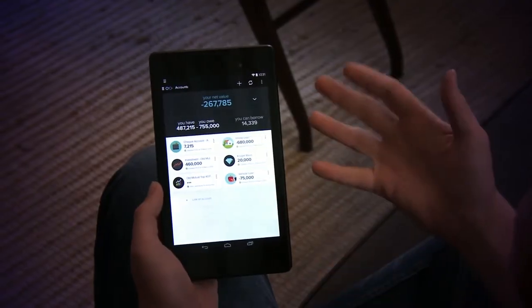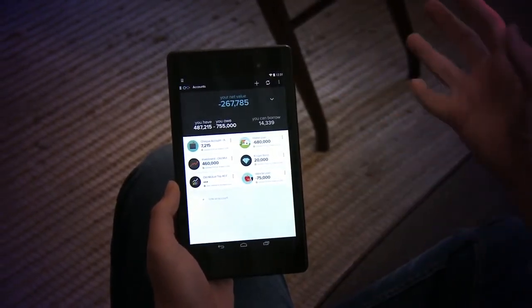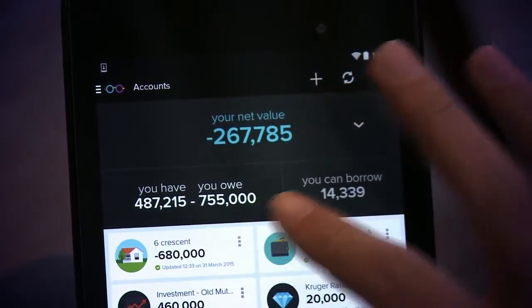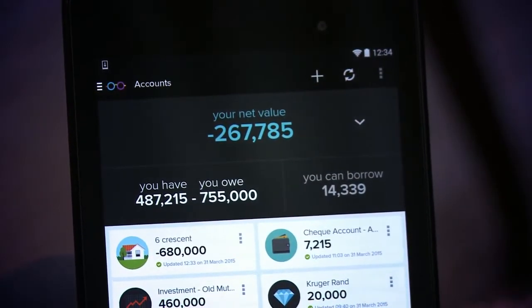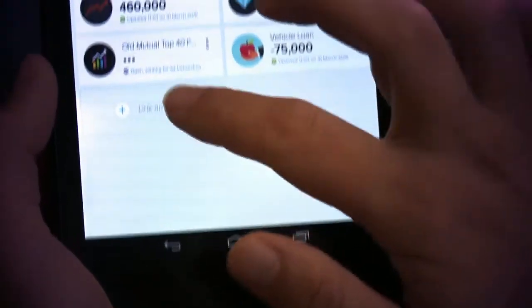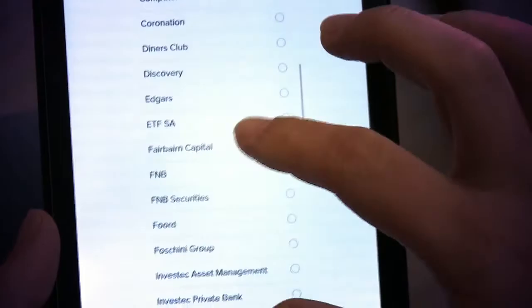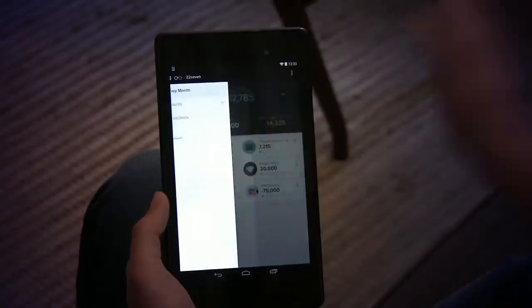So 22Seven supports all of the major bank accounts in South Africa, so credit card accounts, savings accounts. We also support retail store accounts from all of the major retailers, and investment accounts, so stock trading accounts, money market funds and unit trusts and that sort of stuff. And then 22Seven brings all of that information together in one place. So for the first time, you can really see an overview of your money across all of the accounts that you have with various providers.